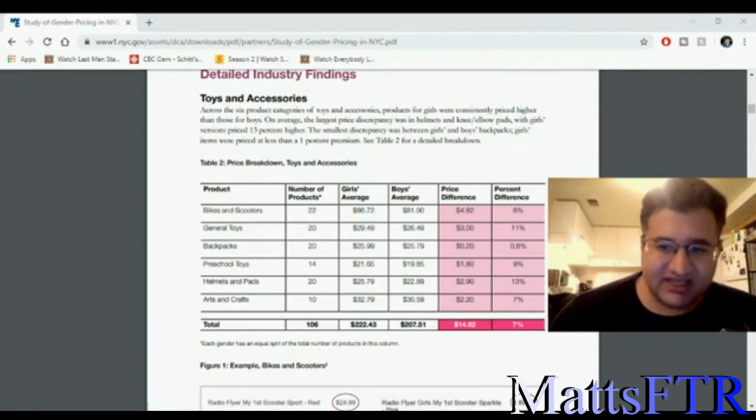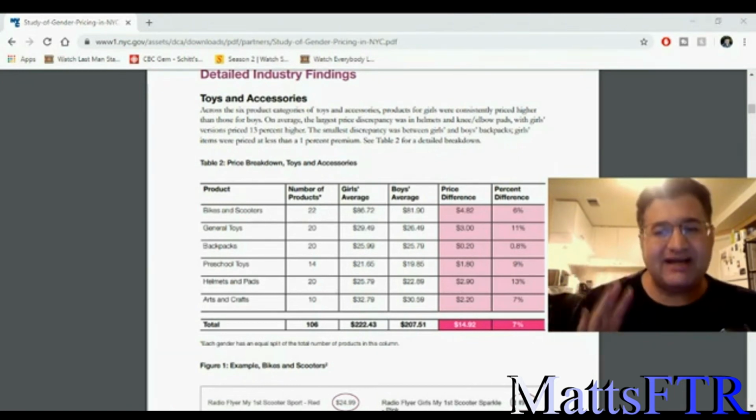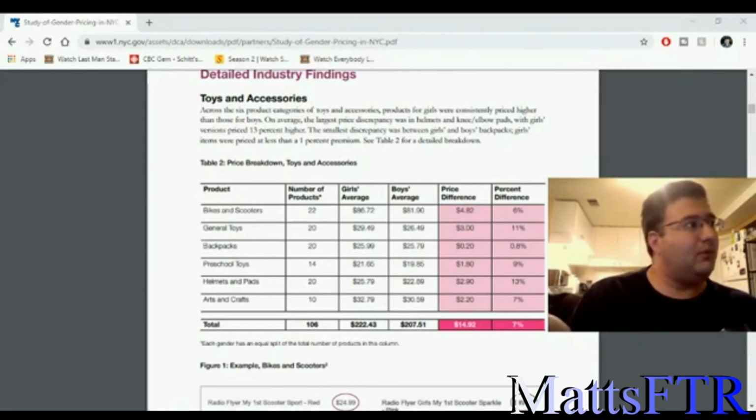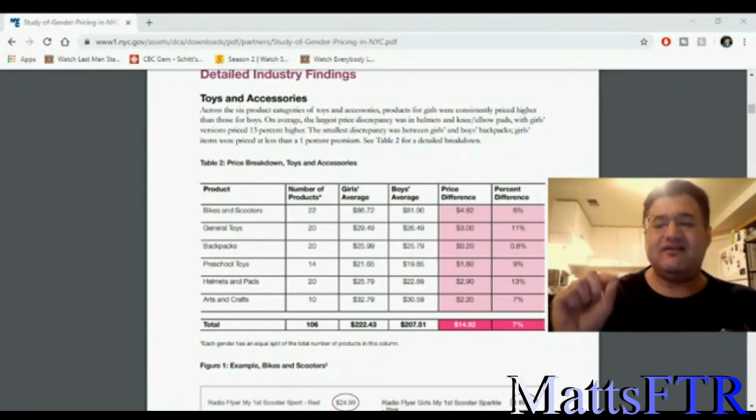And you can literally tell, the graph even admits to this, that these are based on averages. You can see it right there. Girls' averages and boys' averages. These are not direct comparisons of products. In fact, it even says here the number of products they tested. For bikes and scooters, for example, they tested 22 different products. How do you fucking know that this biased piece of crap article didn't go to a store that sells bikes for a higher price and then go to Walmart for the boys' bikes where they're like $50 less? This is not a fair comparison.